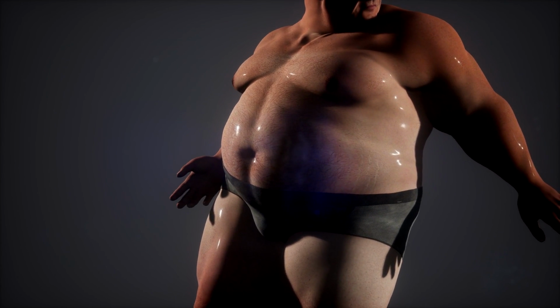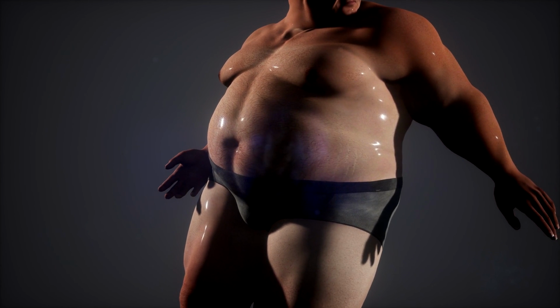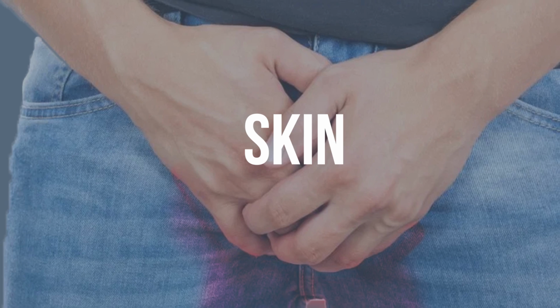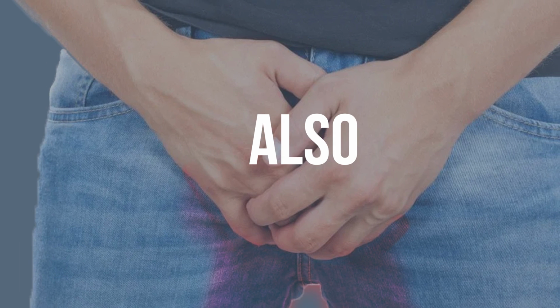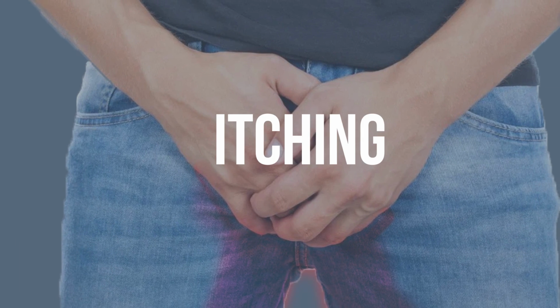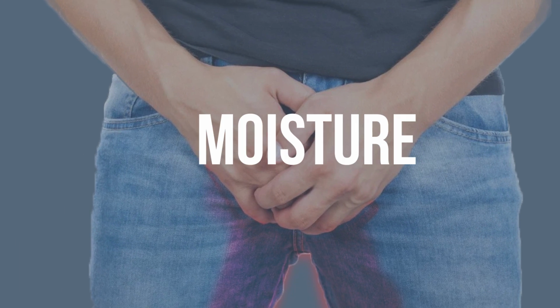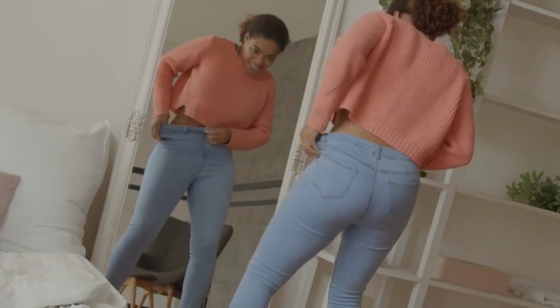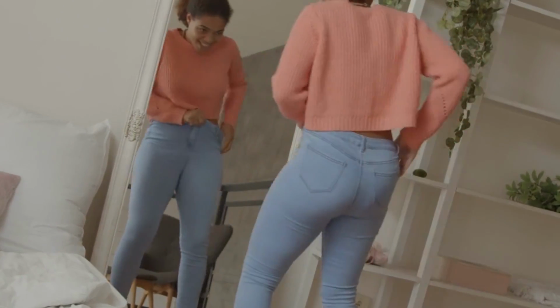Often, warmth near the inner thighs and groin area can facilitate fungal infection, of which itchiness is a symptom. Skin friction or chafing may also cause inflammation and itching, as well as excessive sweating or moisture in the groin area. Tight clothing and undergarments that keep sweat trapped can only make the situation worse.